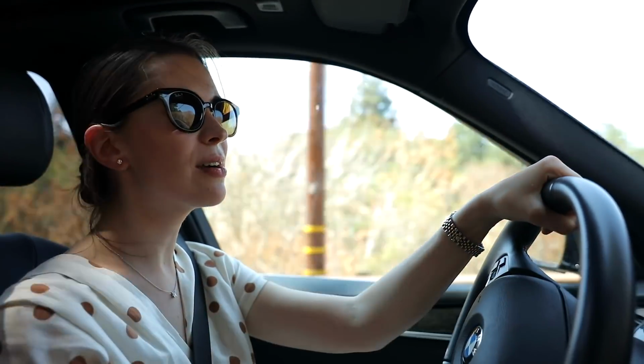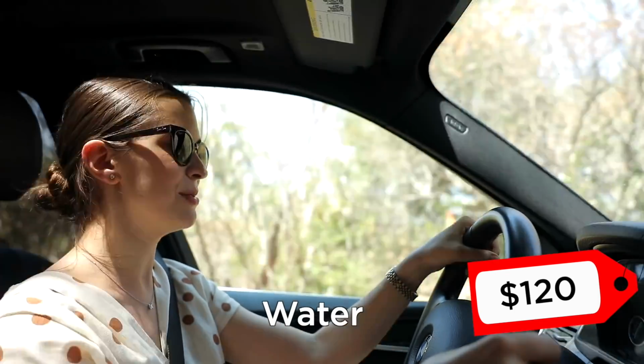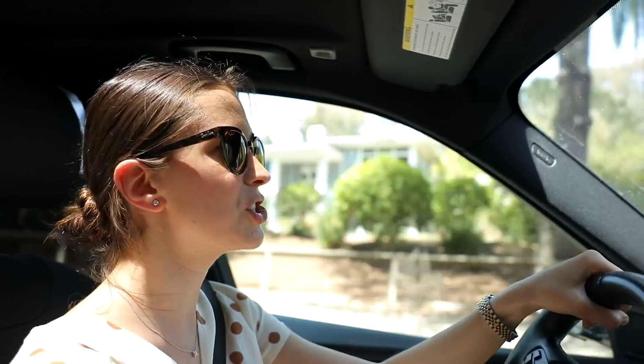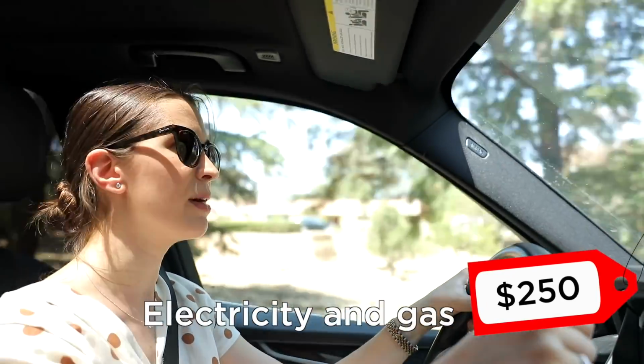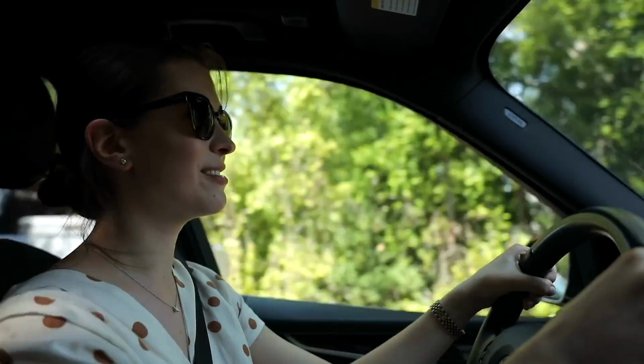We pay for water around $120 a month, and then PG&E has become a huge bill because we use air conditioning, we use heating, and that costs around $250 a month. Again, depends on the month really. Oh, internet, $90 a month if you want a good, stable and fast, reliable connection.